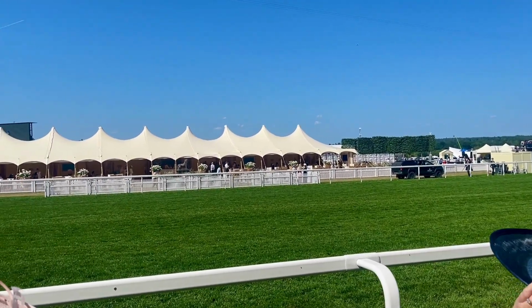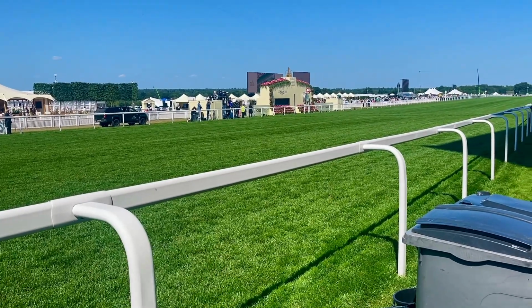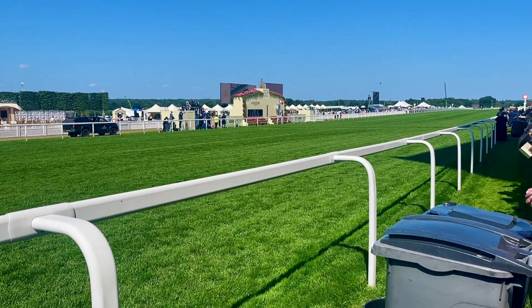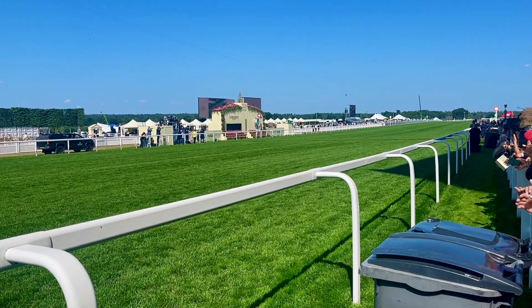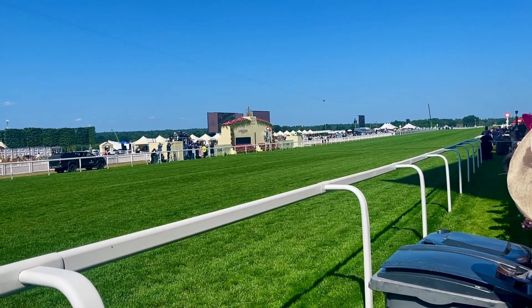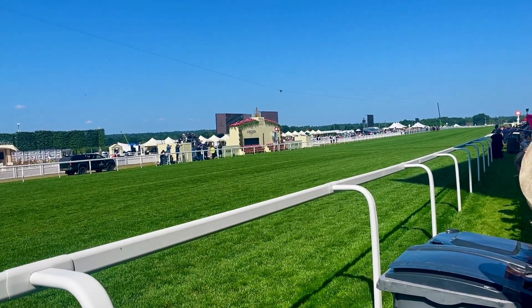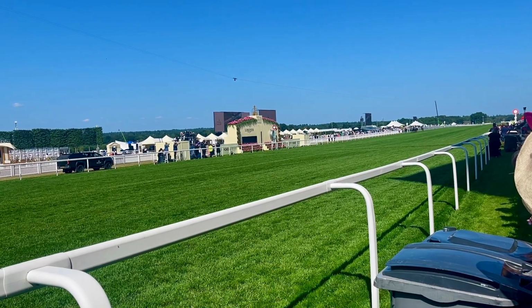And there is a really great view when you go up a few levels in the Queen Anne Enclosure to watch the races. So you can watch from down on the ground, which is what you're seeing here, but you also can watch from up above. And I would highly encourage doing a mix of both because you get a different experience there.